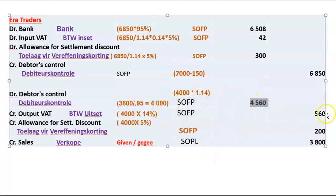So what is the VAT? The VAT equals 560 Rand. That will be posted against my output VAT account. The 4,000 Rand, my VAT exclusive amount, we have already recorded 95% against sales, so the other 5% would have been recorded against our allowance for settlement discount, statement of financial position, 200 Rand. And now if I add up those three entries, 560, 200, 3,800, it will balance back to our debit that we've posted, 4,560.